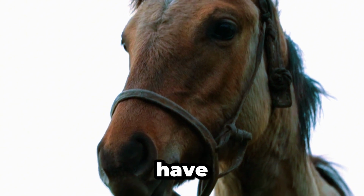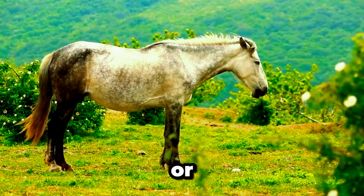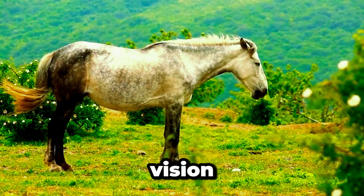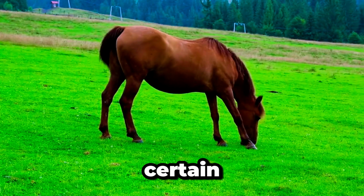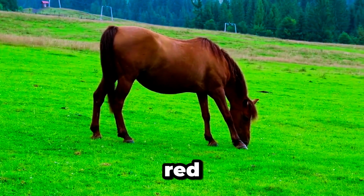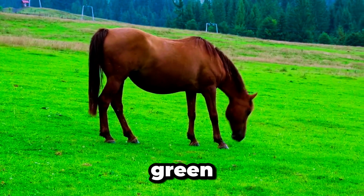Horses have excellent day and night vision, but they have two-color, or dichromatic, vision. Their color vision is somewhat like red-green color blindness in humans, where certain colors, especially red and related colors, appear as a shade of green.